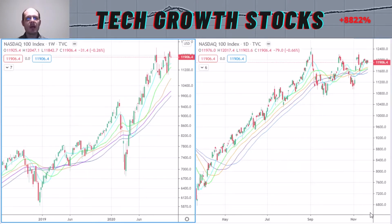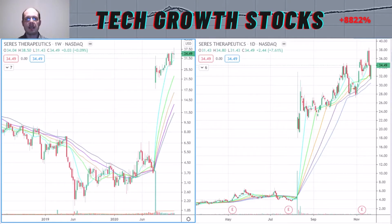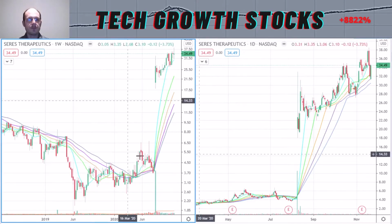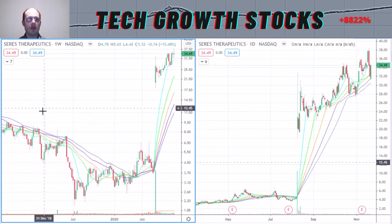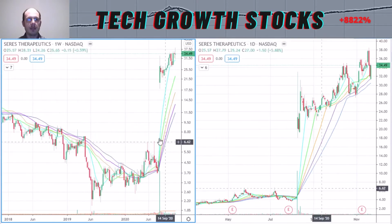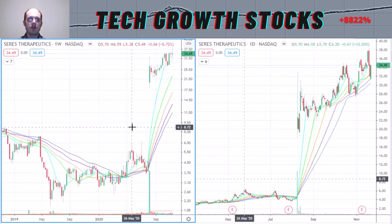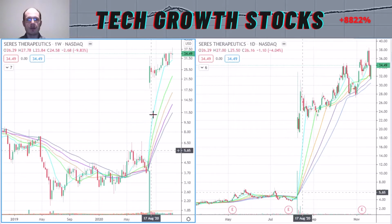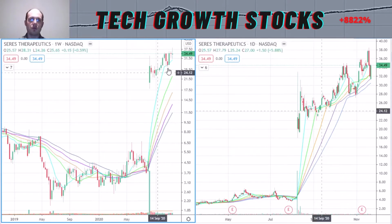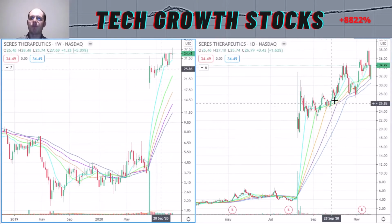Okay everybody, so let's start right off with the top disruptive stocks to buy right now. And the first stock is MCRB, Ceres Therapeutics. Here you can see the longer term chart of Ceres Therapeutics, and as you can see, it was in a long-term downtrend. And this year, in around August, it had a strong breakout and a strong change in trend. On the short-term chart, you see that breakout, and you see an up move since August.